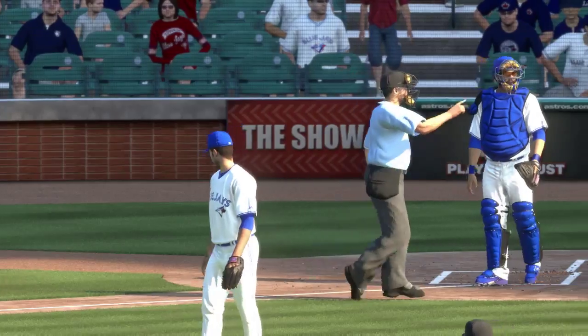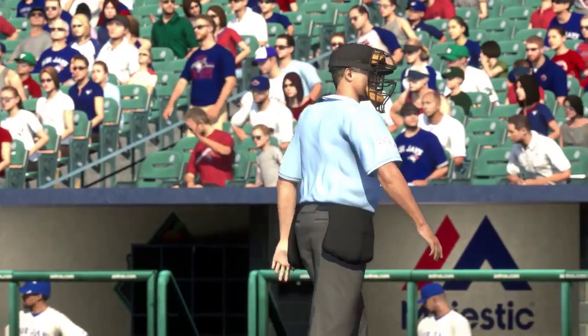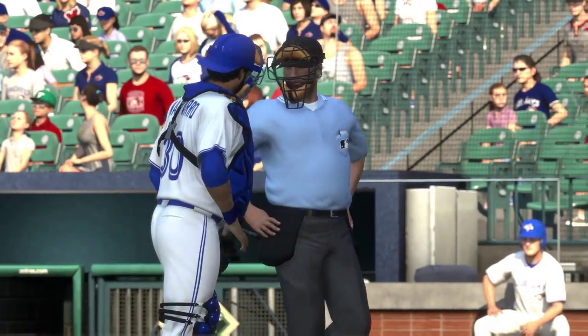And I think that's what he has to do. You've got to keep control of the ball game and not let things get out of hand. So a good job there by putting his foot down and saying, this ends right here.